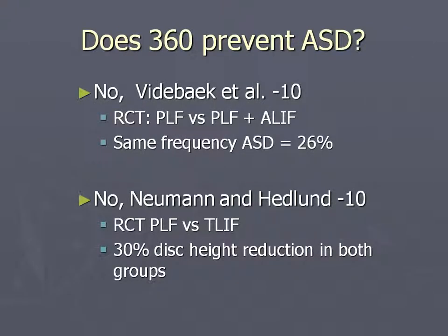And what about 360? The Danish study, the Cordy Binger study, did ALIF plus posterior lateral fixation with screws compared to PLF only. They had the same frequency. Again, maybe indicating that if you do add PLF to the ALIF, it's not protective.